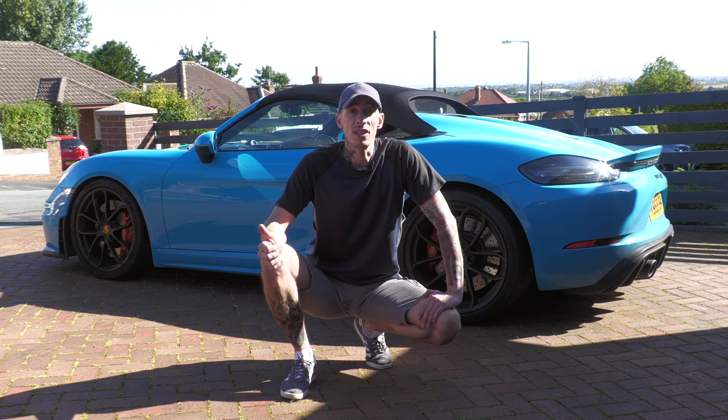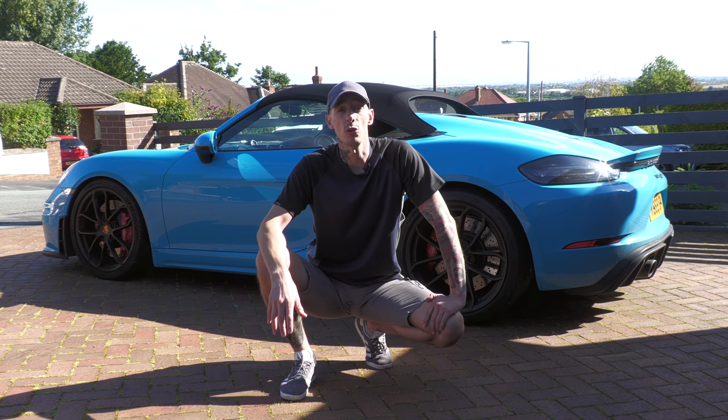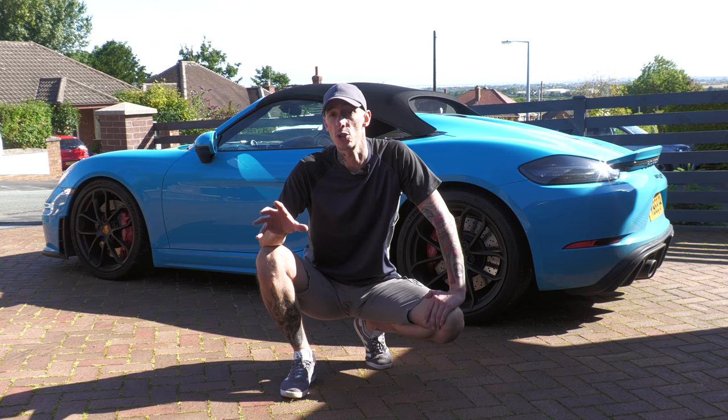I last tended to this Miami Blue beast about 8 months ago. What with it being such a stunner though, it was only right that I returned to treat it to some top-up TLC.